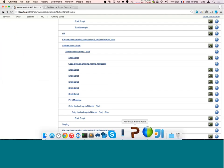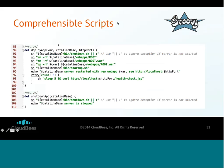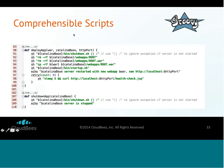So this is stages, and stages are also important for the max concurrency. For the performance environment, I only have one, so I must have just one job running at once. Comprehensible scripts. Here, this is the deploy app function that I developed to deploy on Tomcat. People who are familiar with Tomcat will know this shutdown.sh, root.war, startup.sh, so I can prepare my functions that I bundle in my workflow. I can also share these functions in shared libraries because I can load Groovy scripts from libraries. And then I am able to have Jenkins experts implementing the workflow, and Jenkins users using this kind of prepared functions.